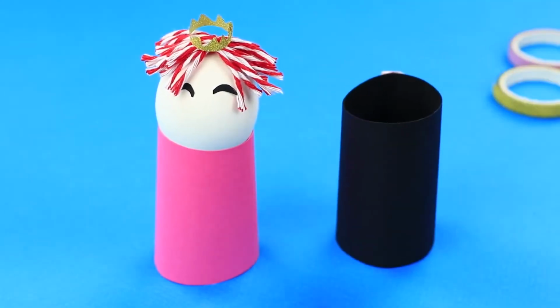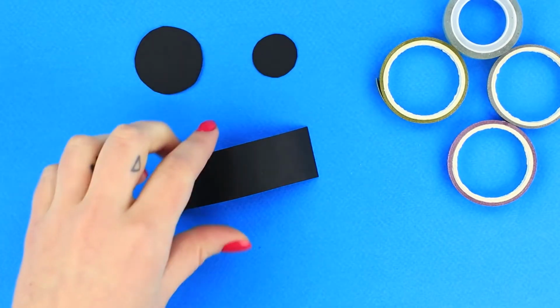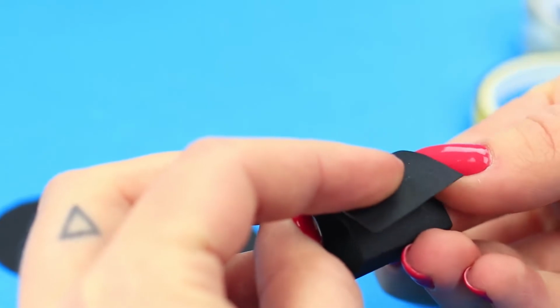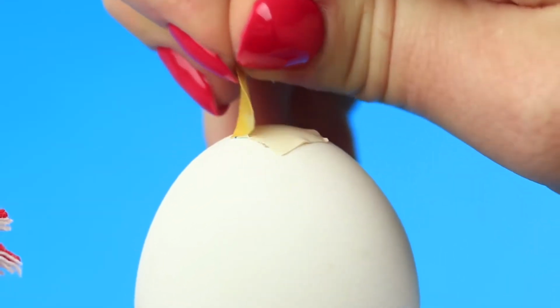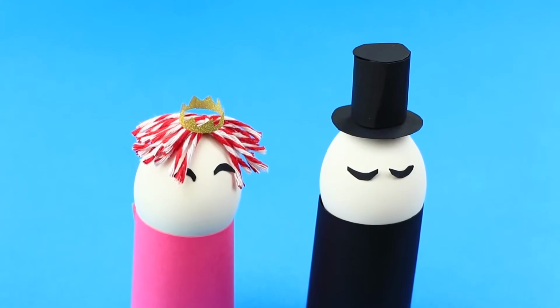Put another boiled egg into a black cardboard cup. Cut out 2 black circles of different sizes. Add a black strip. Roll the strip and glue the 2 circles to it. Attach the top hat to the egg. Glue eyes, and the gentleman's egg is ready.